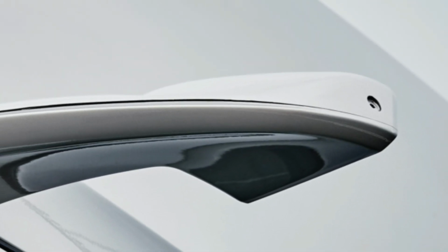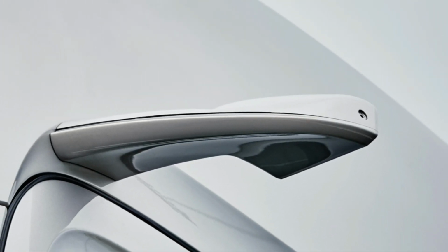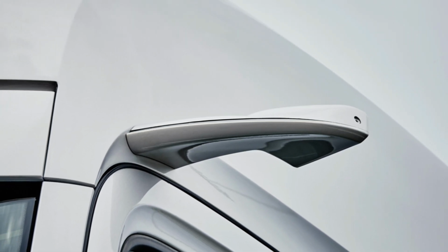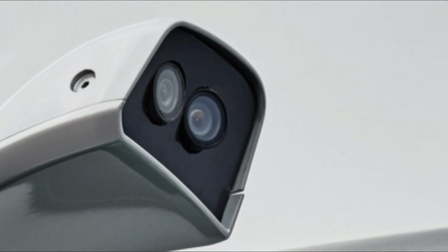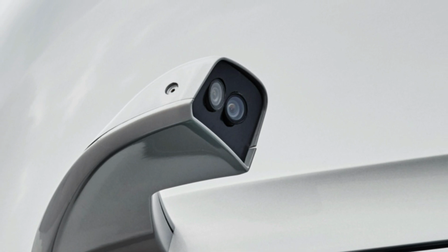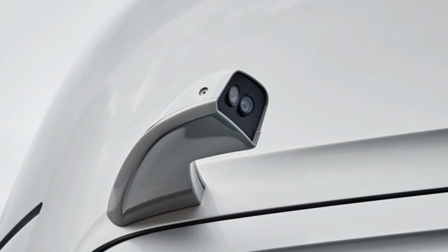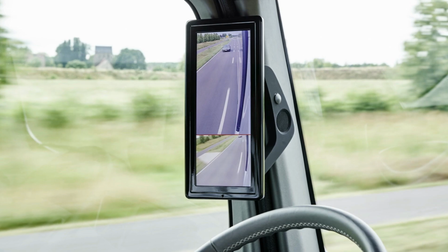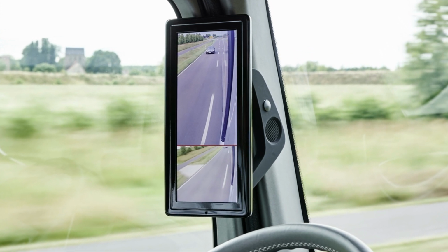MORELO has been changing its exterior design over the past few years, but with this it's going to have a major change in the use of mirrors, because Mercedes-Benz has a mirror cam system. I think I showed a similar system a couple of years ago from Stuttgart, where it's use of cameras rather than mirrors themselves.